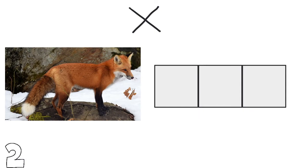We're going to see if we can spot the letter X, the phoneme X, at the ends of some words. So I'm going to show you a picture now, and I'm going to drag down a phoneme frame with three boxes for three phonemes. I want you to tell your grown-up what is in the picture. Yes, I thought you might recognize that animal. It's a fox. Can we all say the word fox for me?